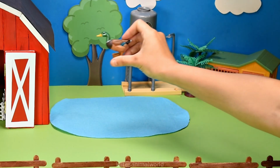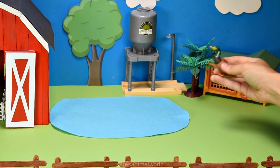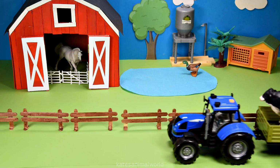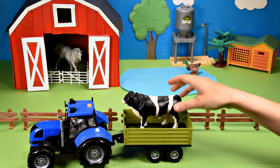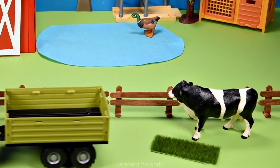Who's this flying in? It's a duck. Oh, I wonder where they're going to land. Splash! The tractor's here. Who's that in the back? It's a cow and some grass.